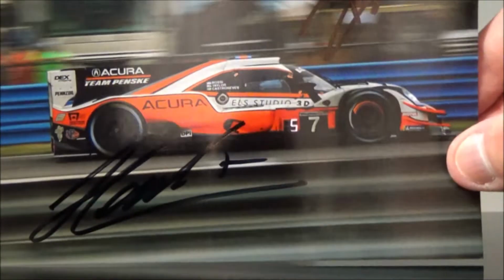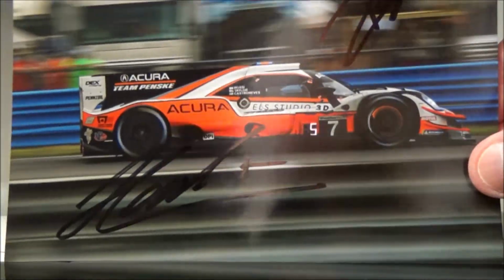Next year, we're planning to hit up all 4 of the endurance races. The 24, Sebring, Watkins Glen, and Petit. Trying to do all 4 of them. So, let's see. Here we go.